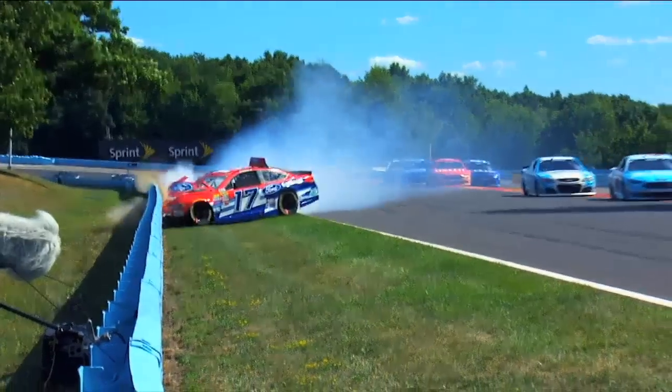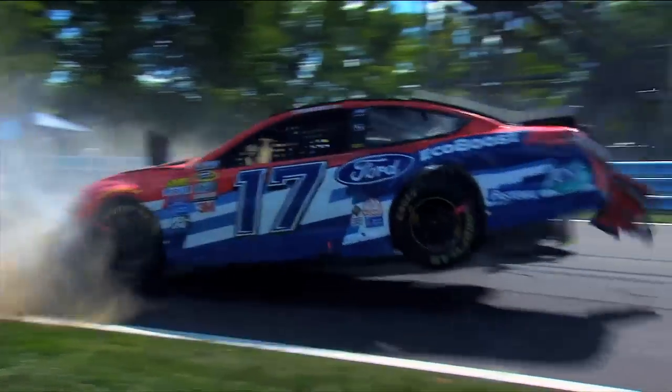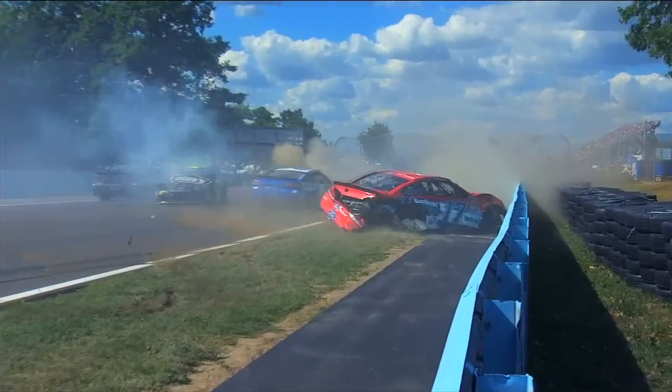Now there's big trouble further back. Several cars collected, a melee, 15 cars maybe, and I can't see right now. There's so much dust and so much smoke.